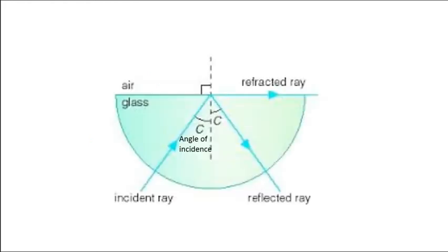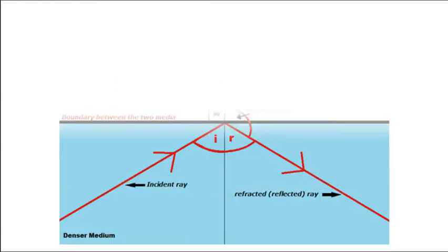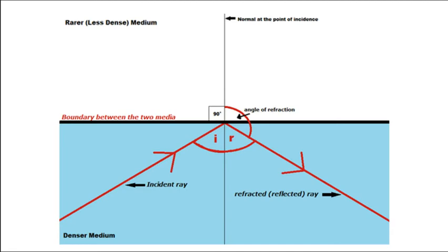Now, if the incident ray, the ray that is coming in, speeds up and the angle of incidence is at the critical angle, the light refracts, but it also reflects at the same angle that the incident ray came in. The critical angle varies between mediums, so it can be bigger or smaller depending on the material. Now, if the angle of incidence is larger than the critical angle, the light no longer refracts, but instead only reflects.